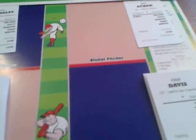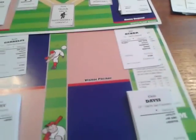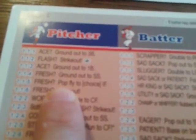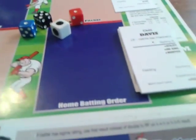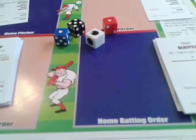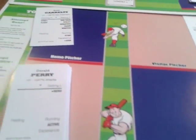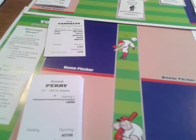And Chili Davis steps in against Jim Acker, who is now semi-fresh since he's in his 2nd inning of work. Davis against Acker. It is a 1-1-5. Is he fresh? He's semi-fresh. Decider Die says he is fresh, so it's a pop out to the infielder of our choice. So we'll say he pops out to, how about Oberkfell? Give Oberkfell some play over there. All right, so it's pop out to third, 1 away, and that'll bring up Jeffrey Leonard.